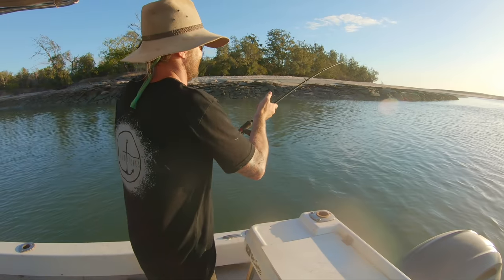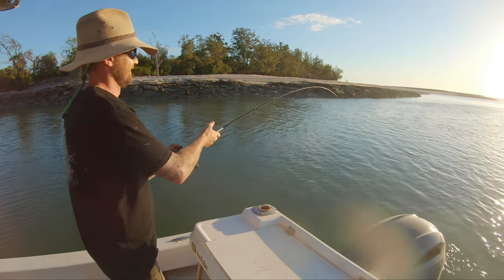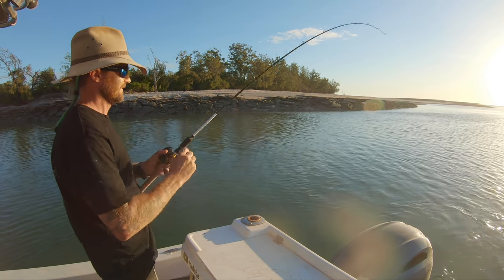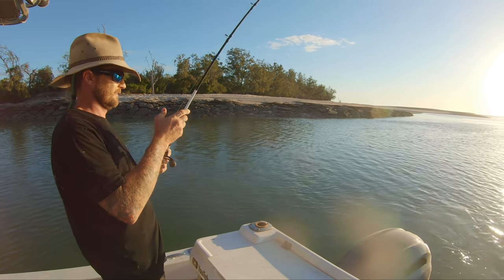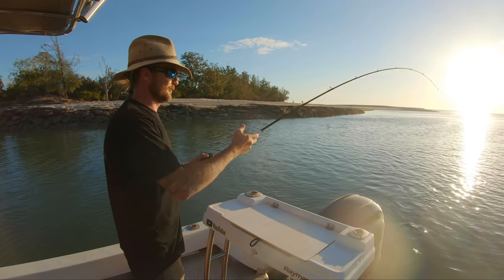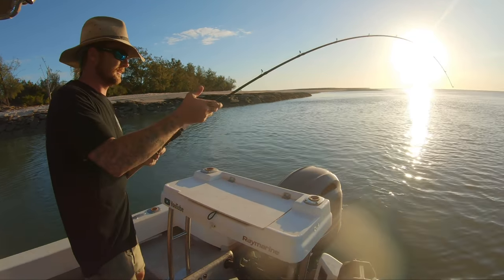What are you calling, mate? Ooh, no, just pull some drag. Jump, jump, go on. Got a bit of a head shake though, hey? Imagine if it was a big grunter. Oh, come on, big tasty fish. Absolutely no idea what it is. I've pulled it off the rocks and it's going for it, so it's not a cod.